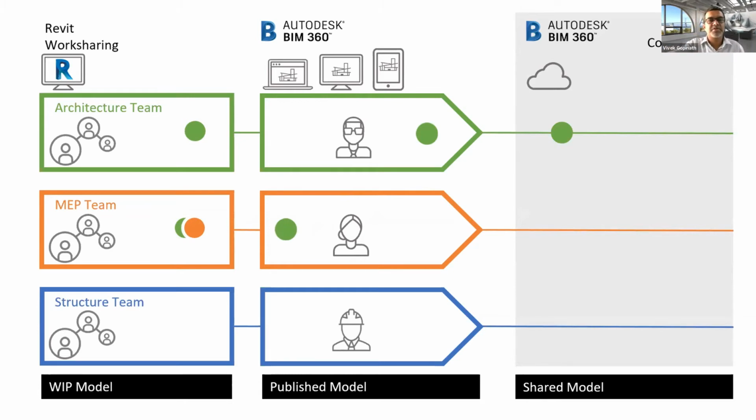from the cloud itself, they'll be connecting it to their authoring platform, and they will start working. In the same way, the MEP team will have a work in progress model. They will publish it, and that will be consumed by other stakeholders. So the structural engineer has consumed MEP and architect, and he starts developing the work.